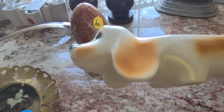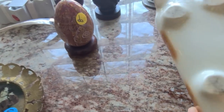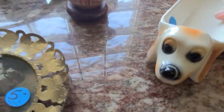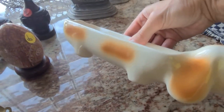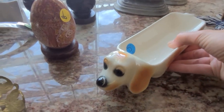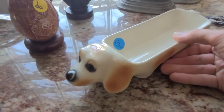I love his sort of reddy brown mottled color there. He does not have any mark at all, but he is just a sweetie. I paid $5 for him, hoping to get $15 to $20.